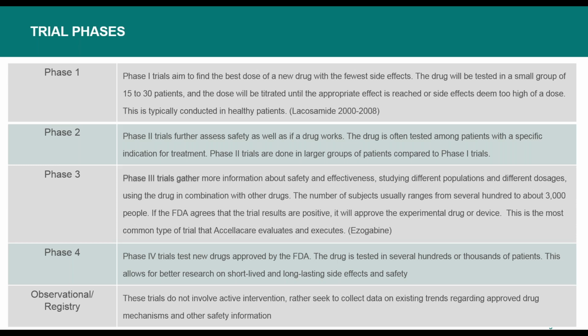Phase 3 trials are what we do most often here at McFarland, and a bridge to that, or a coordinator for that, is someone like Accellacare. Phase 3 trials is when you do multiple studies over a variety of different platforms or places. So in the US, Europe, South America, and we look at safety data and efficacy in treating a various disease state. So one drug that we can look at is ezogabine, and I'll talk about that a little bit later in another slide.